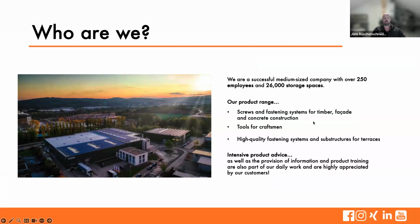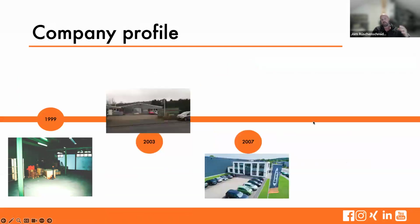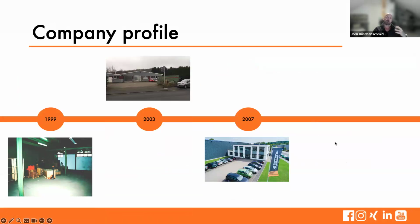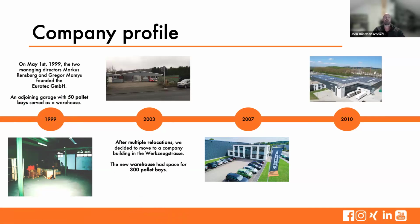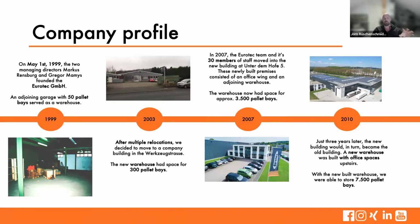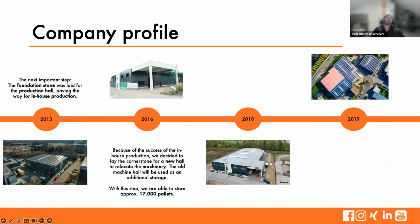I'll just fly shortly over the history of Eurotec. Founded in 1999, we had diverse growing phases till we reached the phase we have today. We grew from a garage to a little town hall, to our first own office building for 3,000 pallets, then skipped to the next building like 3 years later. After 11 years, we already had 2 newly constructed buildings for a 7,500 pallet base. Shortly later, we had to expand again and again.